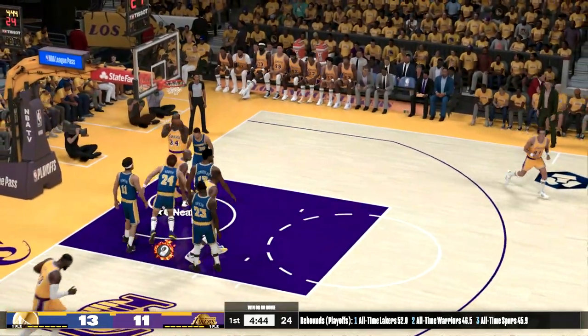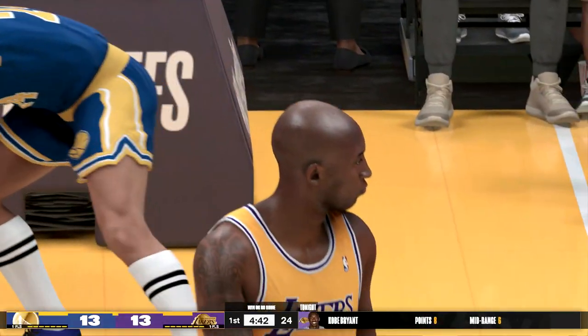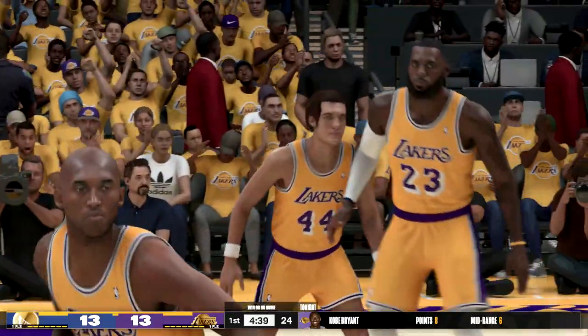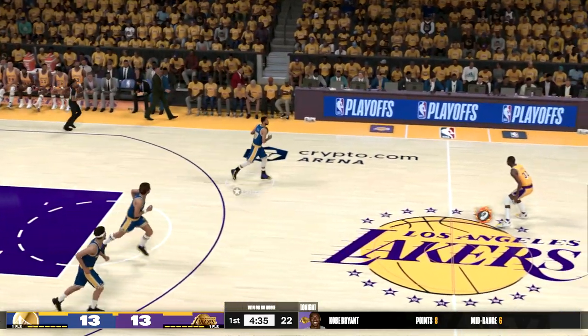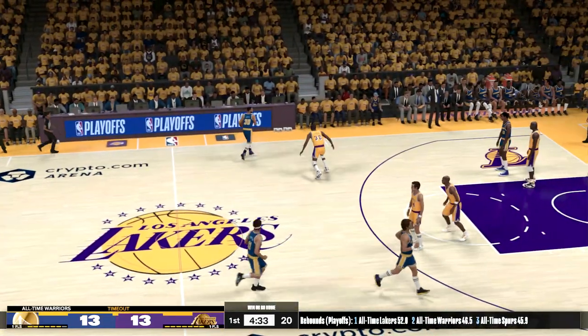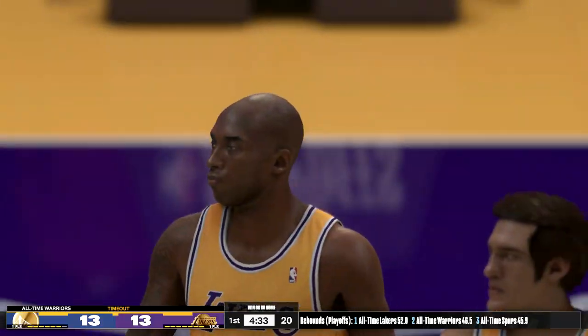Bryant. And it's all tied up. Bryant's got eight. Their ball movement on this run has been tremendous. It's led to a lot of good, clean, open looks. Bryant's gotten four of his seven shots to go. Now a timeout called by Golden State.